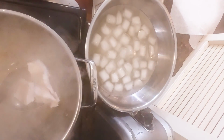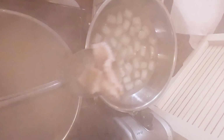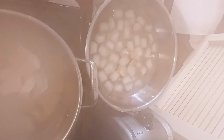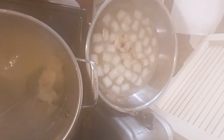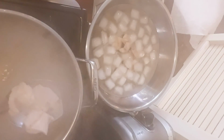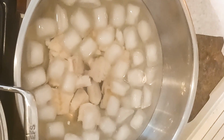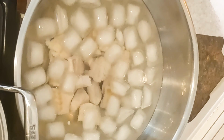So out come our fillets right into the ice bath. What this does is immediately stops the cooking. You don't want them to get mushy. And again, they don't have to be in the ice bath for very long, 30 seconds, a minute, not as critical there, right? All we're doing is shutting down that cooking process right away so they don't overcook, and then it'll firm them up really nice.